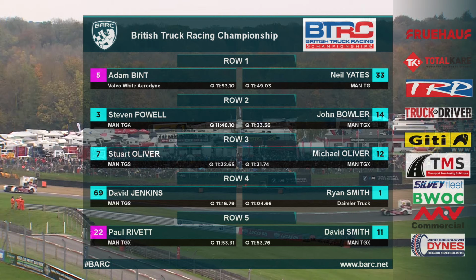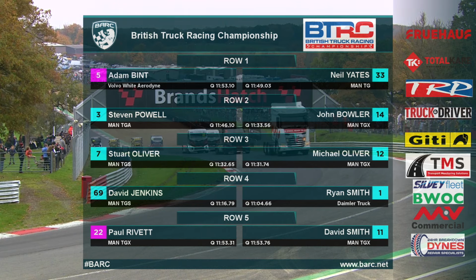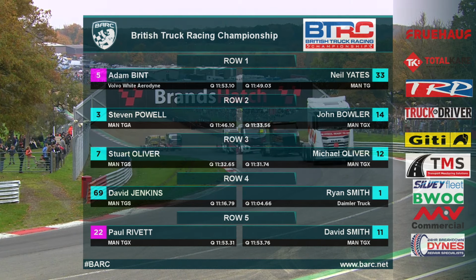Dave Jenkins next to Ryan Smith. A serious battle through the pack for them early on. Paul Rivett for David Smith then down starting the Division 2 pack. Paul Rivett, of course, heading up the Division 2. And then behind them we've got Simon Cole alongside John Powell, the two Division 2 title protagonists.